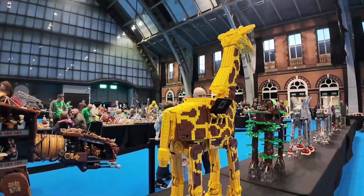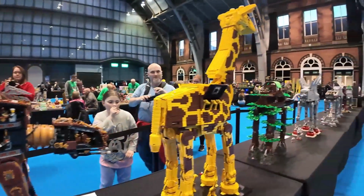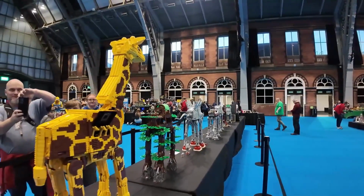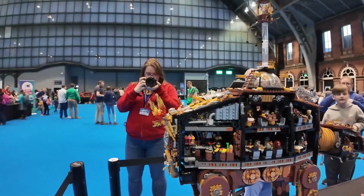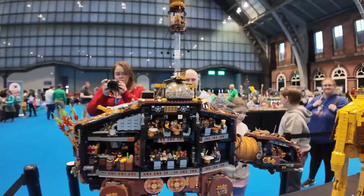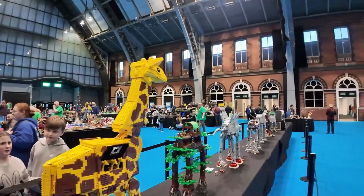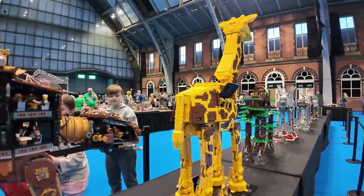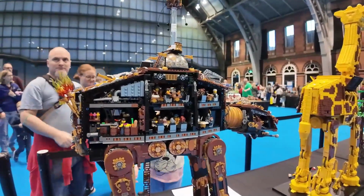Oh, I tell you, do you know what? I think if I was going to do one, I would maybe do one in the form of a spider. I'm thinking spider. So instead of the 4 legs, maybe stick 8 legs on it, and do it in black. A black AT-AT would be sick, with hints of red about it. I think that would look pretty cool.